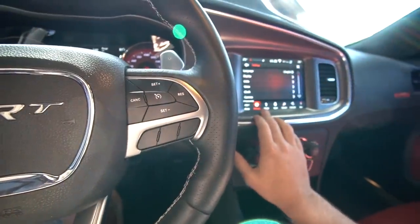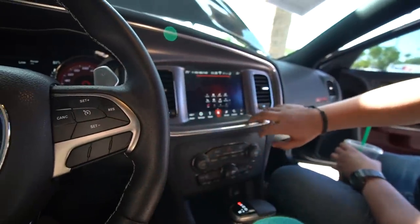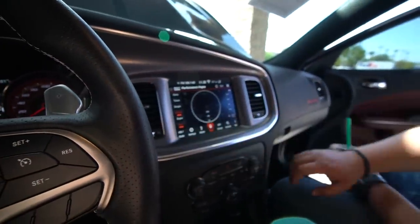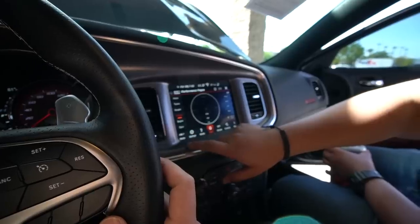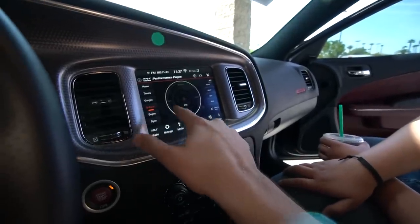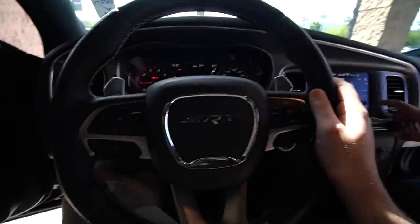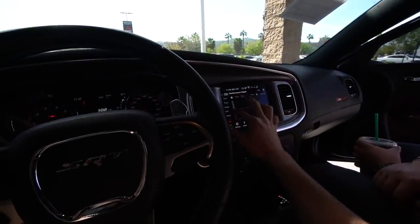So we're gonna go ahead and check some stuff in here. Do some detective work, SRT pages. Okay, performance pages. It's in decent shape, it's not too bad, it just needs a really good detail. All right. History. Oh no, it doesn't show you that. Did they clear everything? No, it shows it right here. 0.5, 1G. Check out all the timers. Best. All right, that's pretty good. It's not bad, honestly. There's nothing like a red flag, other than everything being clear.